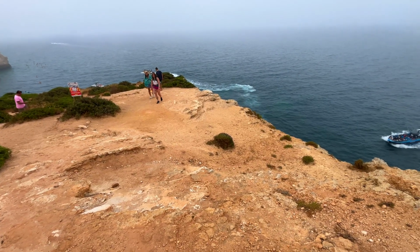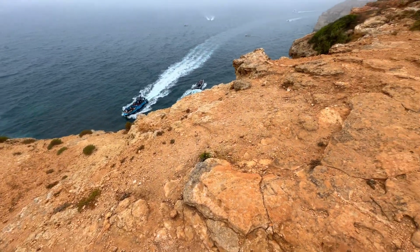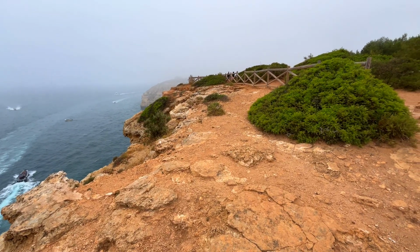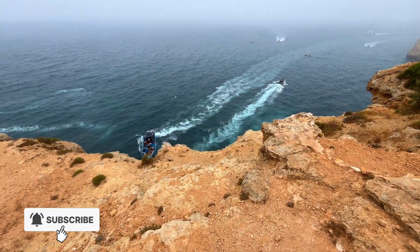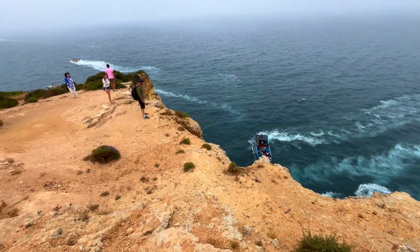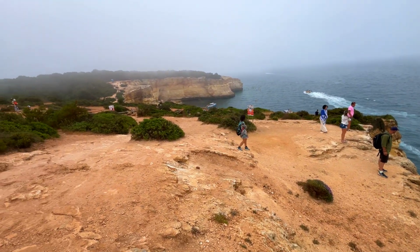I'm quite amazed that there's actually no fence along most of this trail. There is one section, but you're already kind of back a little bit, but you can go right to the cliff edge and overlook the water. And there's no fence all the way along this whole path.